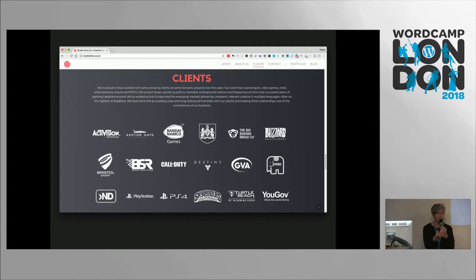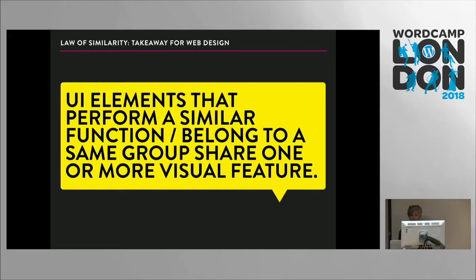If they'd been left in their original color, I think it would have had a messy effect, because there would have been too much fighting for our attention, and it would have been made of too many details. So the main takeaway for web design from the law of similarity is that UI elements that perform a similar function or belong to the same group should always share one or more visual features.